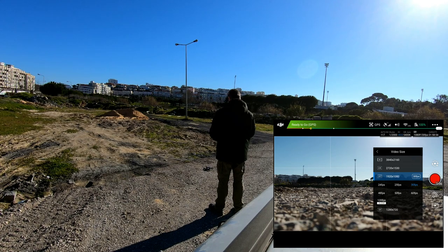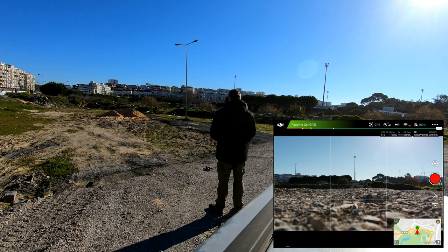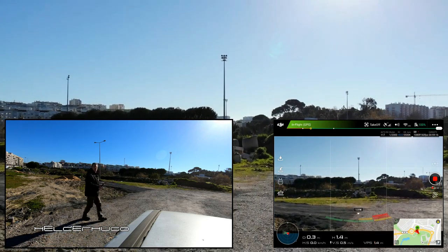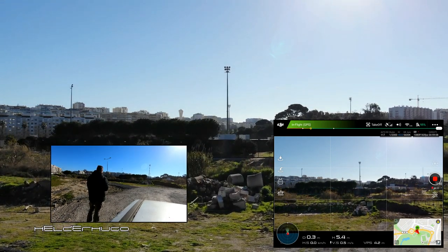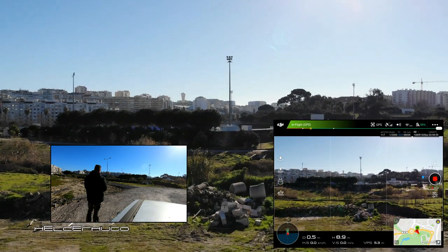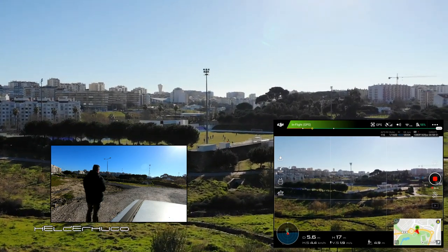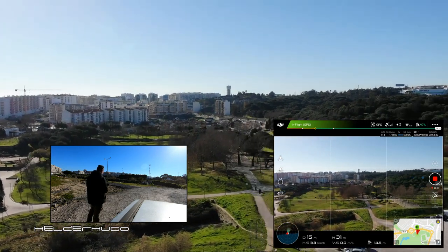Just in 1080, 60 frames per second. Everything is in auto mode, like that. So let's make a test range. Recording and precise takeoff, and let's go. Okay. Let's go maybe 100 meters and go in the direction of this water deposit to see how far it can go.